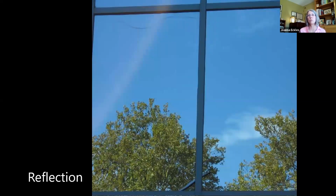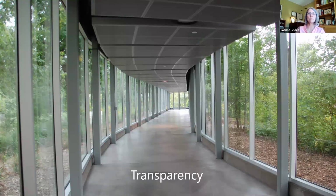Humans use these context cues without even really being aware of it. We understand glass, and we can read the tiniest things even subconsciously to tell us that it's not real. So the other side of the glass coin is transparency. Birds see through one pane or more panes of transparent glass, and they see attractants that they want to get to on the other side. So again, habitat or sky.